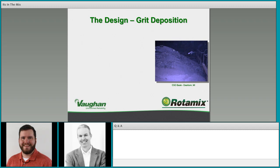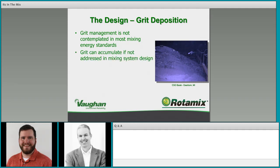One of the things that I think is really glossed over by a lot of the standards that are out there is grit deposition in particular. Grit management is not contemplated in most mixing energy standards, and generally, if you look at the little footnotes underneath the textbook, you'll see that it specifically calls out that that's not a consideration just because of how difficult it is to account for. Grit can accumulate if not addressed in mixing system design. If you're not able to resuspend that grit, you're not going to get that grit out of the tank. It is just going to keep accumulating, and eventually it'll completely shut down the process.